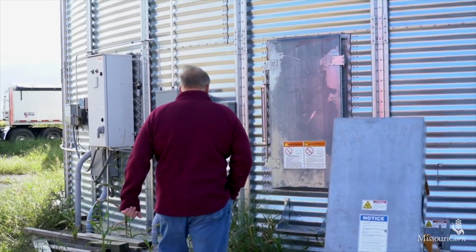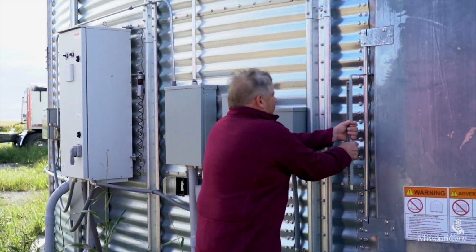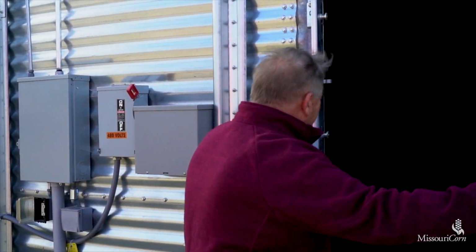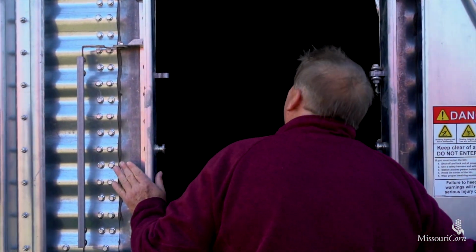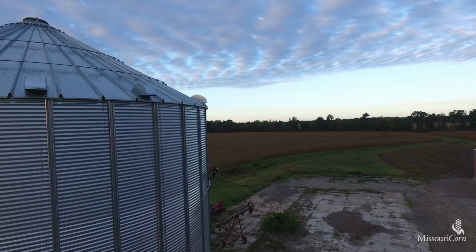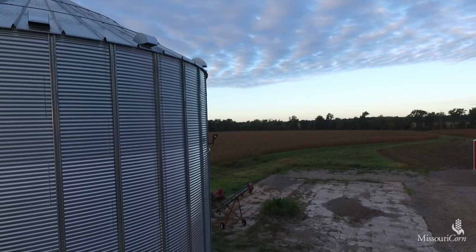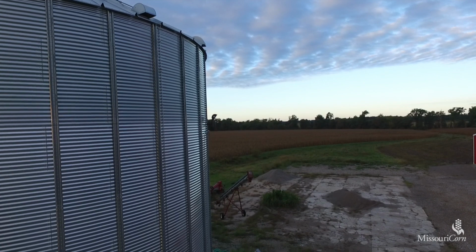One of the unique things about this bin is it's got a system in it that will actually run the fans as it needs to be done. It actually, via the internet, is in contact with the weather station, so it knows what the weather's doing and what it's going to do. It turns the fans off and on automatically, just trying to keep the quality of the grain as best as we possibly can so that it does not spoil here in the bin.